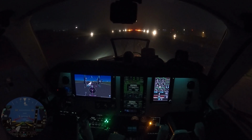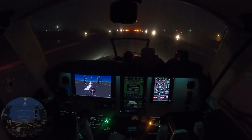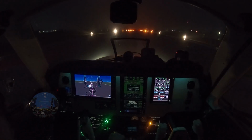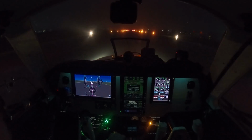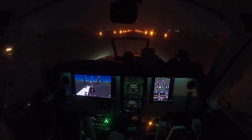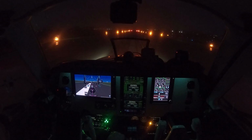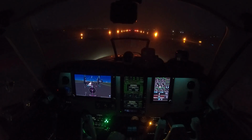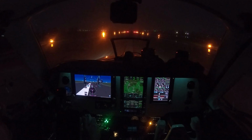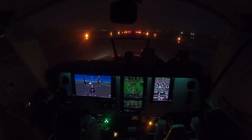Yeah, it's hard to gauge where it's hard to see the runway when I have the lights all blasted up this high on the runway lights. Usually at night I like to dim them back down. It helps to be able to see the runway. Tune nearest clearance.